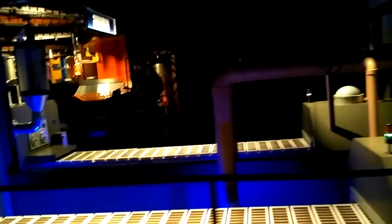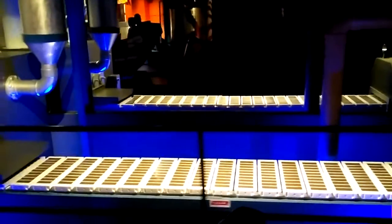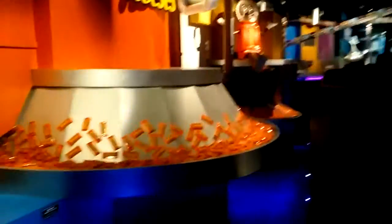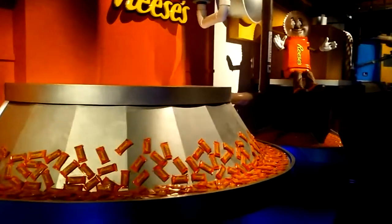Then we send the molds through cooling tunnels that solidify the chocolate. All of that fresh, delicious Hershey's chocolate goodness is finally ready to be packaged. Here we add the finishing touch by wrapping up a world of wonderful Hershey's chocolate treats. Like Hershey's milk chocolate, special dark bites.